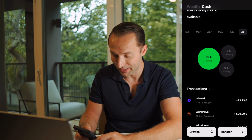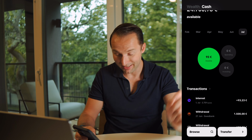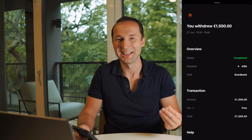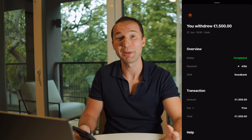And another really cool thing about Trade Republic is the card that they recently came out with. I've done a review about this where I wasn't really too impressed. But one thing I really love about it, for example, you can see I withdrew 1,500 euros. And best of all, it's completely free. Now, actually, it's kind of weird, right? When you think about it, it's my money, it should be free. But check out your own bank account, you will most likely be charged a fee.